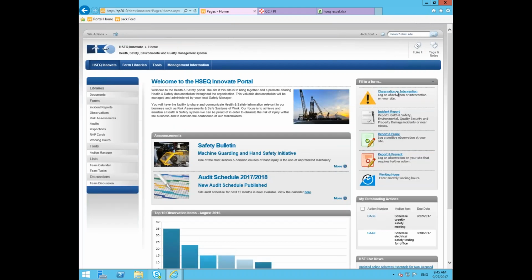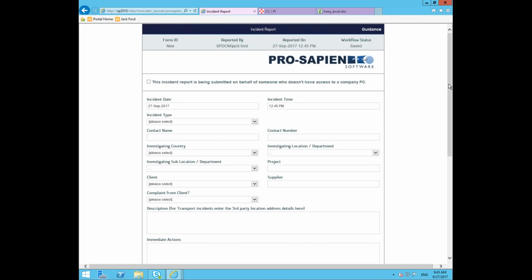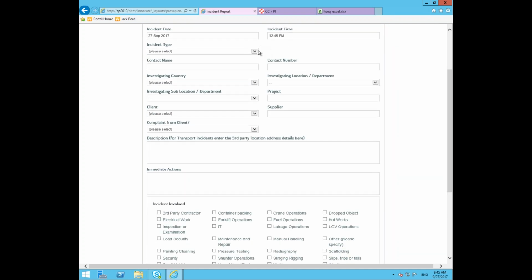So we'll now see how someone might report a new incident. In order to do that, I've gone back to the front page of the system, and I'll click on the incident report link. And that gives me a new incident report to fill in. So we're asked some key details, such as the date and time when the incident occurred, the type of incident that's occurred. One key feature of ProSapien's forms is they are dynamic. So depending on the type of incident we're reporting, we will be asked for different information.